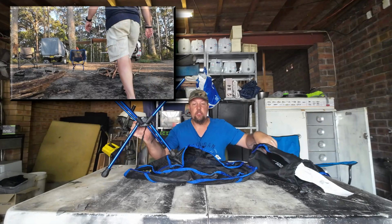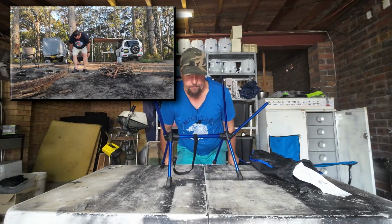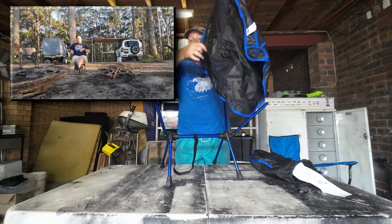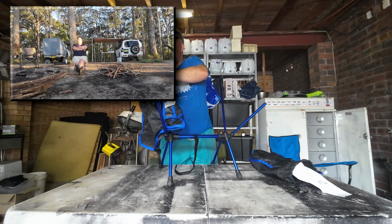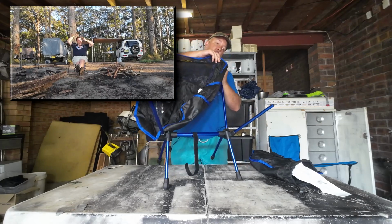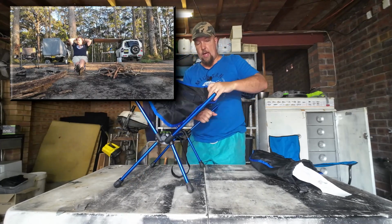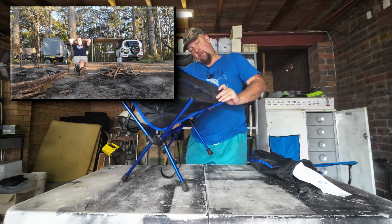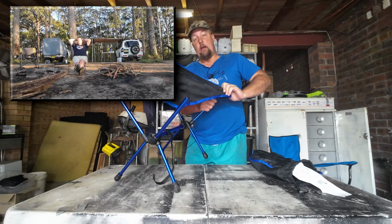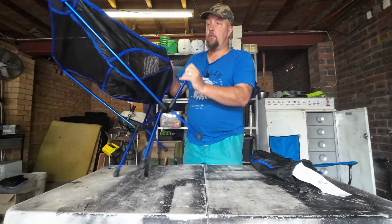The downsides to them is they don't have armrests. So like me, I like to push off the armrest to stand up. They don't have that, so you can't push off the armrests. But for something that is so small, lightweight, I really thought that it would buckle under my weight the first time I sat on it. And I've used it a number of times now, and it's actually been surprisingly really good.